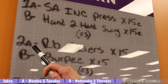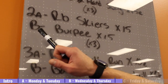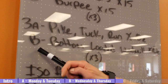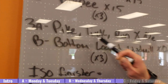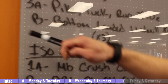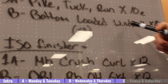Block 2, exercise A will have a resistance band skier for 15 total reps. Exercise B, we have a burpee, 15 total reps for 3 total sets. Block number 3, exercise A, we have a combination of a pike, a tuck, and a run completed with sliders for 10 reps apiece for all 3 exercises. Exercise B, we'll have a bottom-loaded windmill completed with a kettlebell or dumbbell for 10 reps each side, 3 total sets.